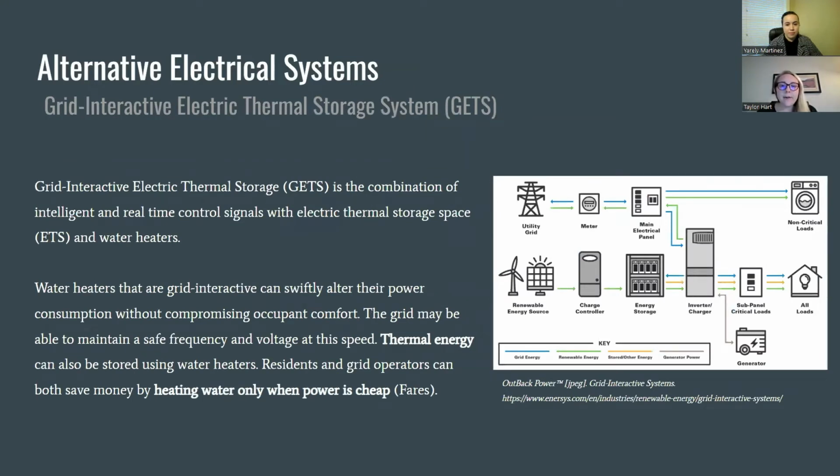GETS is another monitoring system, but this is looking at the electrical grid that the home is pulling its energy from, and then using thermal energy to store that power, and then only heating whenever the power is cheapest.